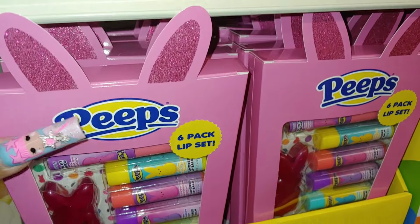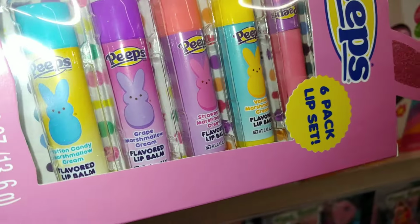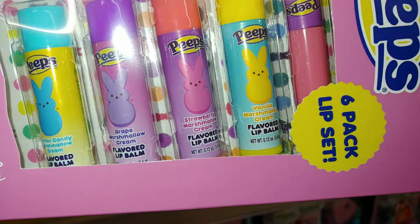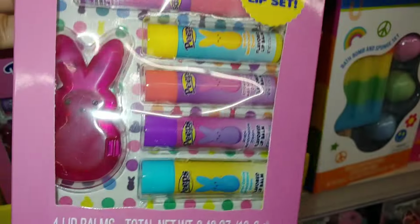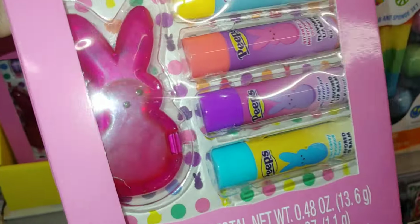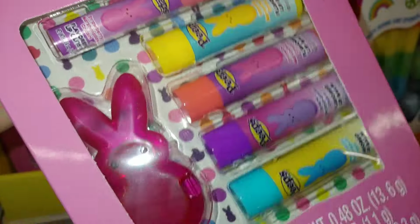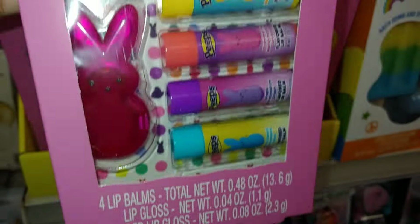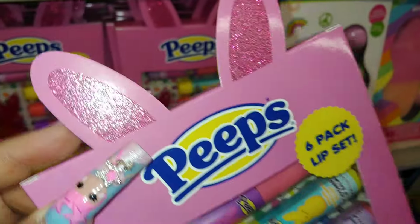And then they have this Peeps 6-pack lip set with the lip balms. It comes in cotton candy, marshmallow cream, grape, strawberry, vanilla, and I think that's a lip gloss, right? Yeah, flavored lip gloss and strawberry marshmallow cream. And it comes with the hot fuchsia pink little Peeps case. That is very cute. It's a molded lip gloss. So I like the ears on it, and they're pink and sparkly.